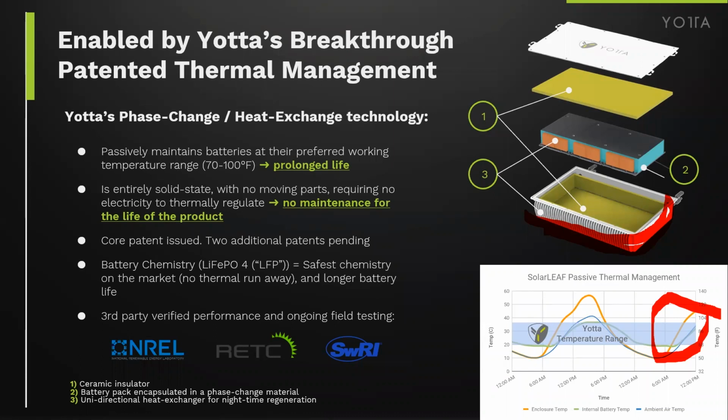And the third thing is, we also include heat pipes on the device, as part of the case, to pull that heat from the battery packs, from that phase change material, out of the device to the cooling fins you see on the outside. We're going to dissipate that heat through that piece right there. Again, trying to keep this thing nice and cool, between 70 and 100 degrees F, for a prolonged, reliable life.